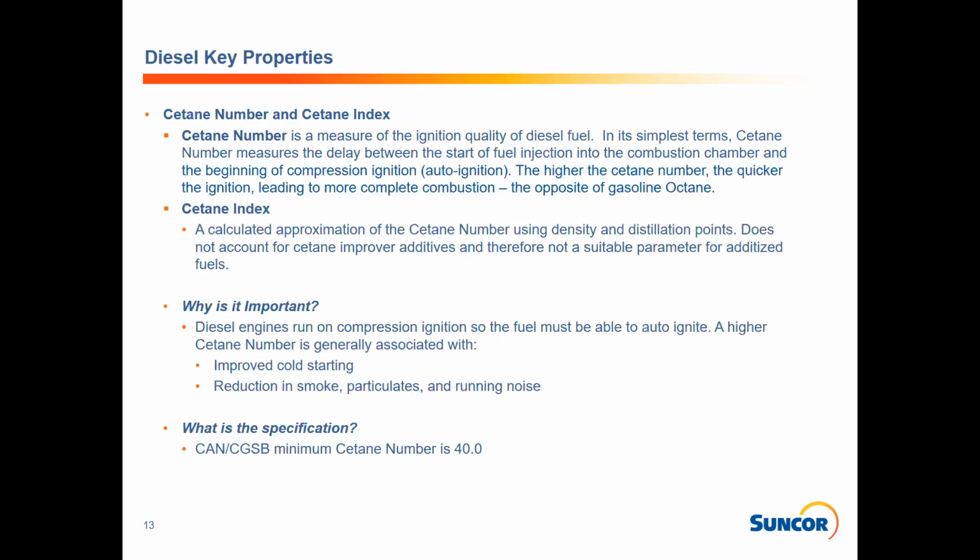Diesel key properties continued. Again, low temp operability is probably the most important one, but we'll start off with cetane number, because this is what I get most of the questions on. Cetane number is a measure of the ignition quality of the diesel. Like we learned earlier about what octane actually is, that's the resistance of ignition upon compression.